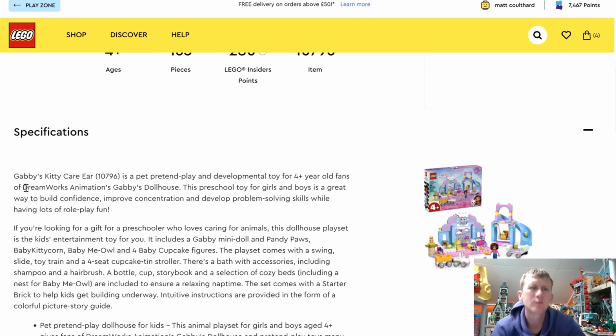DreamWorks. So I did say this a while back, that I thought they had a new license, and now they have, because DreamWorks also own the Minions. So if you can now start to think of every single DreamWorks license, it's going to be very, very interesting over the next 12 months and 24 months, because there's a lot of stuff that they can do, because DreamWorks also own Shrek. They own all of those kind of things as well.